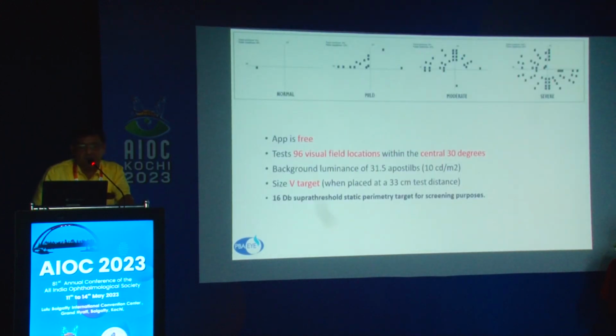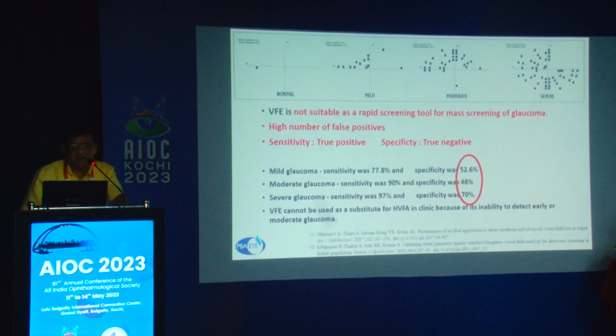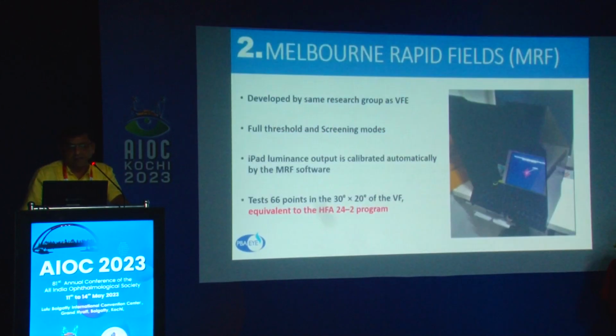This app is free, available on the net, but it tests about 96 visual locations in the central 30 degrees with a size 5 target. But it is not as suitable for rapid screening or for mass screening programs of glaucoma because it has a high number of false positives, and the specificities you can see here as highlighted.